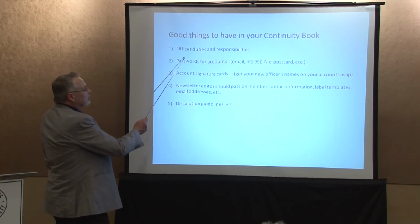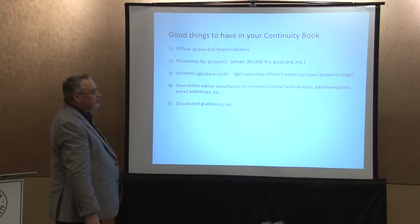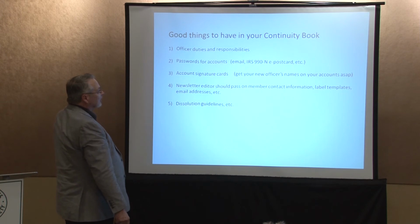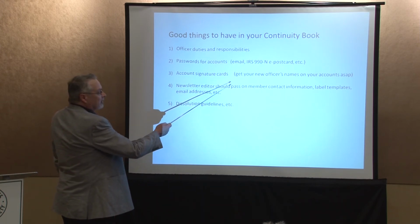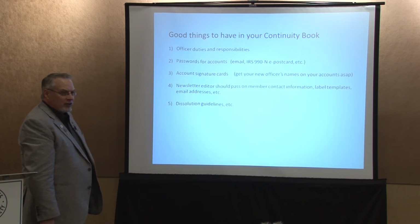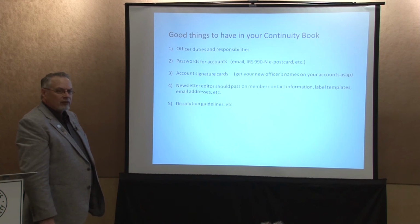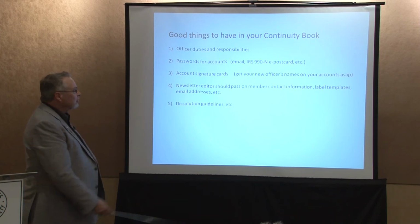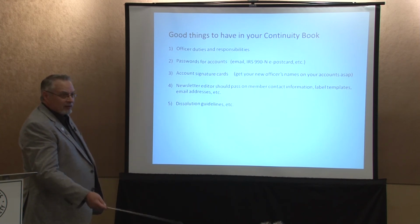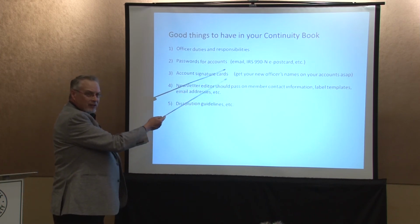Good things to have in there: officer duties and responsibilities, passwords for accounts, your emails, your IRS e-postcard, etc. Your account signature cards. Get your new officers' names on those accounts ASAP. I've been president of the Nebraska Numismatic Association for 9 years, and our treasurer could never find the time to meet me at the bank so I can get my name on the account. Our past president of 9 years ago is still on the account. It's maddening. How hard is that? I never sign a check. The treasurer's name is still on it, so he signs it. But just do it. How hard is it to keep things right?